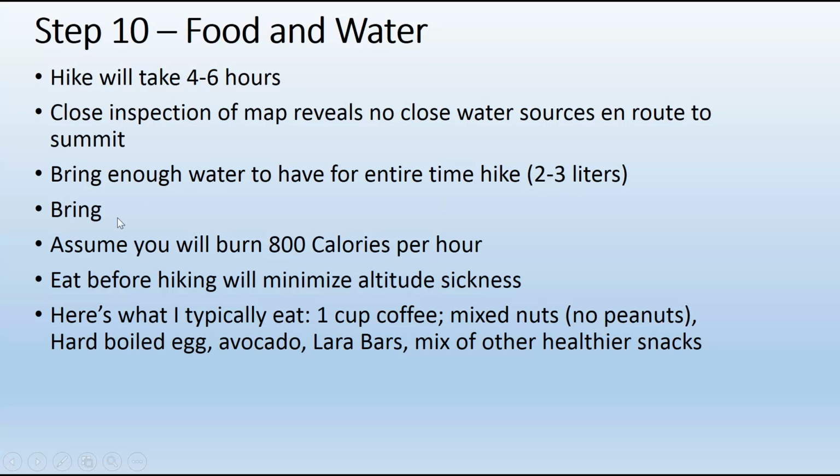Based on the hiking time, you're going to burn about 800 calories per hour. So make sure you eat beforehand, which will actually minimize altitude sickness, and also drink beforehand. What I typically eat: 1 cup of coffee, mixed nuts, a hard-boiled egg, avocado, Lara bars, and a mix of other healthier snacks.